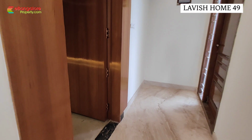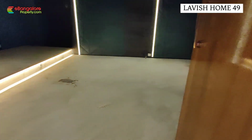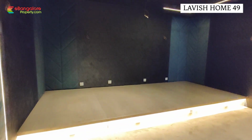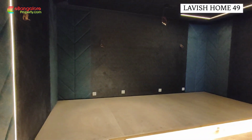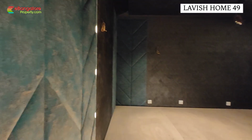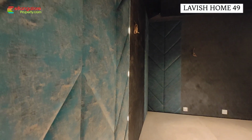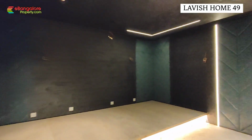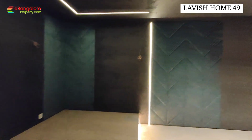And this side you have the home theatre. Sound system and monitor projector need to be purchased from your side. Soundproofing is given. Raised platform is made. All the wiring setup is there with these profile lights.